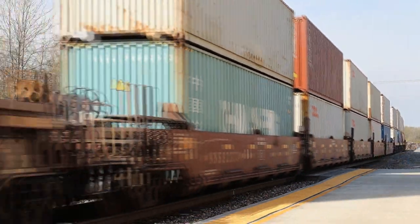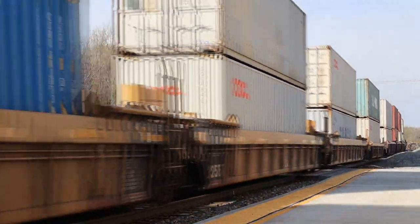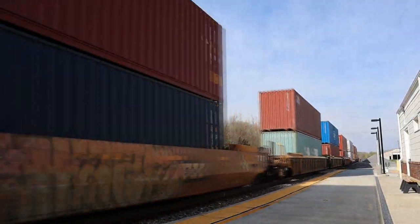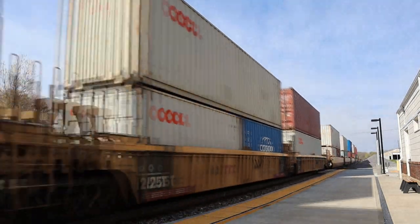I said this in my Oklahoma rail fanning video from 2017, but it seems no matter where I go, I always catch NS power, and this trip was no exception. What I didn't know was that by the end of this trip, I would see motive power from every single Class 1 railroad on the North American continent, including power from Canada and Mexico.